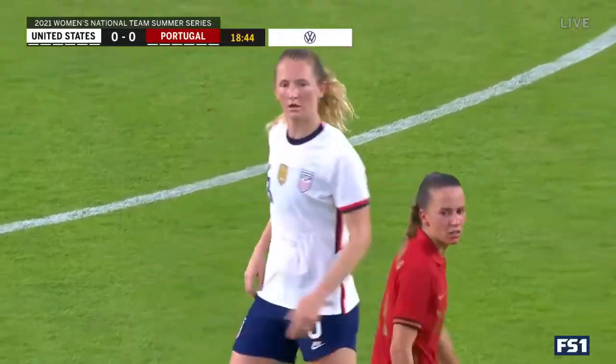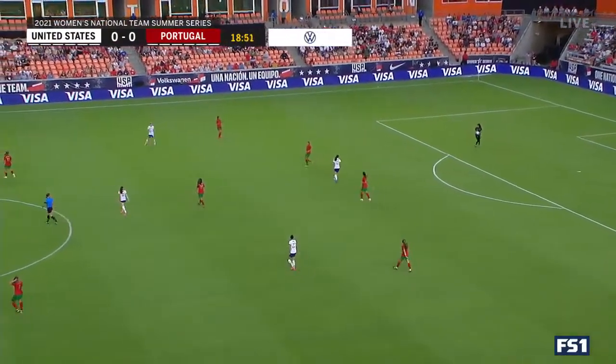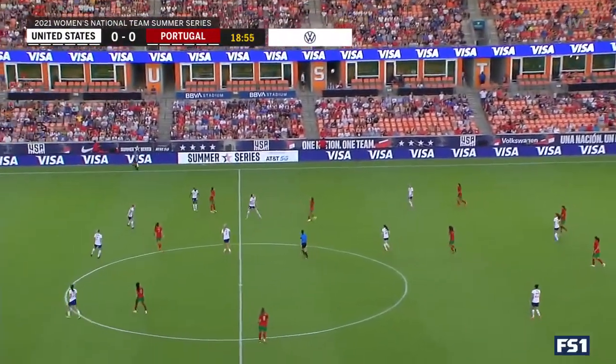She can open up the pitch, utilize that width, and help stretch out this Portuguese team that has numbers back centrally. But that one was more cutting in the interior, something we don't see from her all too often.